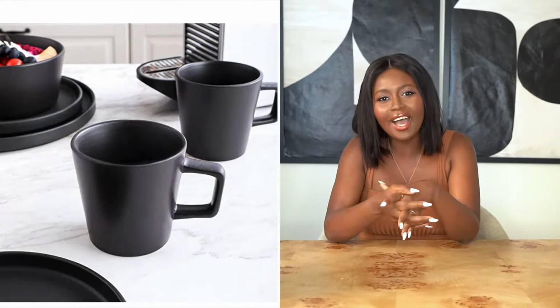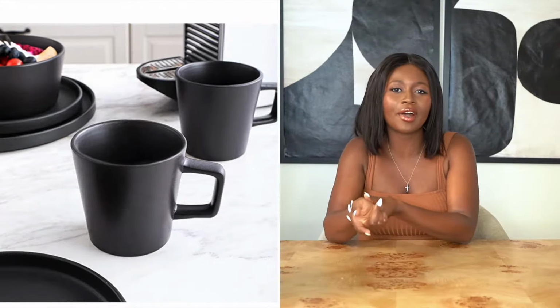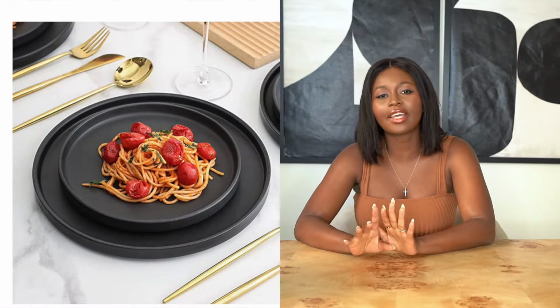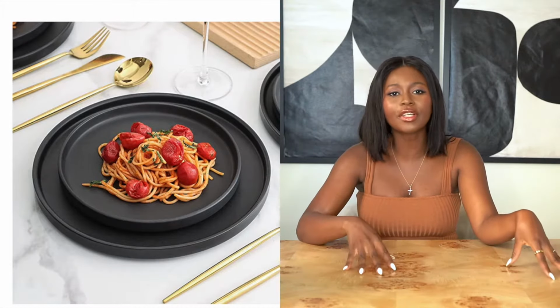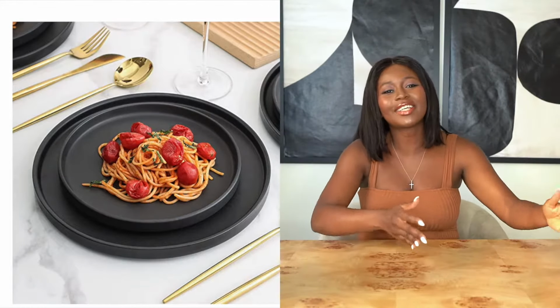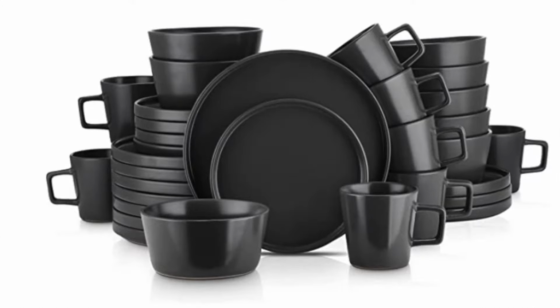It comes in a black, which I love, which is the one I'm showing you guys right now. There's also a brown and a gray stone color, but the black, of course, is so chic. I just love it. Like I said, there is a 4 set and an 8 set. If you are looking for the 4 set, you get 16 pieces altogether. Hey, that was some math for you. So the 4 set, you get a total of 16 pieces, and for the 8 set, you get 32 pieces.